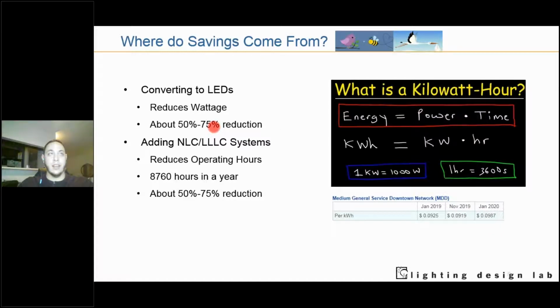Adding NLC or LLC systems, you can definitely reduce the operating hours because sensors will turn lights off when you don't need them, as well as time clocks and personal control and many of the strategies that we just discussed. And it'll also reduce wattage, because high-end trim is basically cutting the wattage, putting a ceiling on the wattage that a fixture can have.